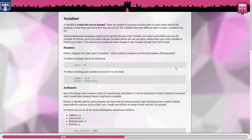Some programming languages require you to specify, declare, what variables you wish to store before you run the program. In Python, you do not need to declare variables before you can use them, neither their type. Every variable in Python is an object. This allows you to make some changes to variables through short bits of code.